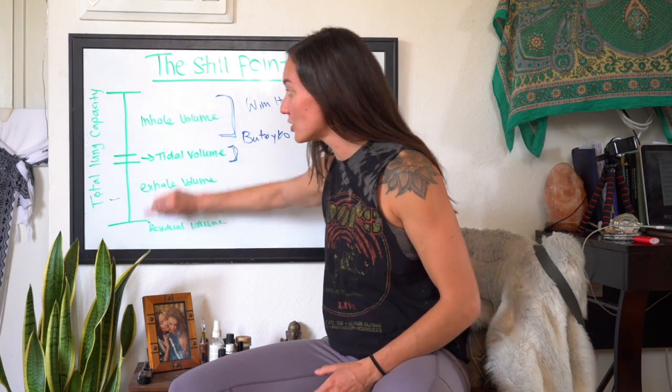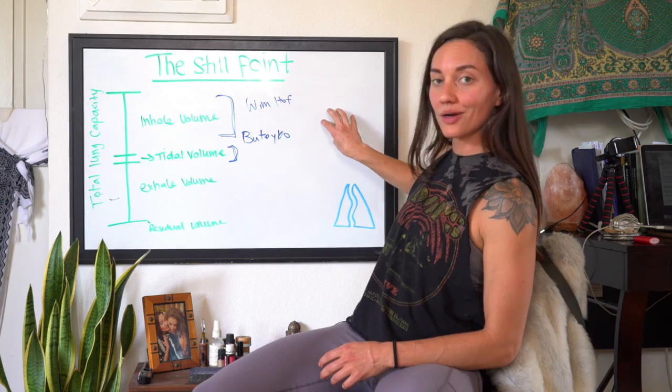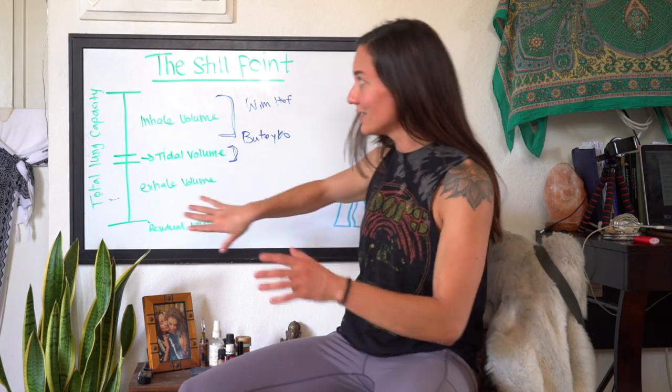And within this spectrum of exploration, we can put that into later a breaths per minute scale. So you can see all of these things can be broken down into principles so that we can better understand what we're learning, what we're teaching.